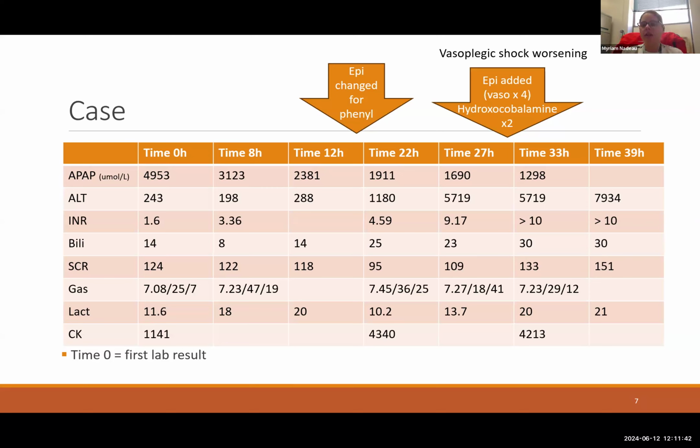Time 0 is not the time of ingestion because, as I said earlier, we didn't know exactly the time of ingestion, so it was easier for me to show you the trend if time 0 was the first time that we got labs. So you can consider that time 0 means 14 to 20 hours post-ingestion.